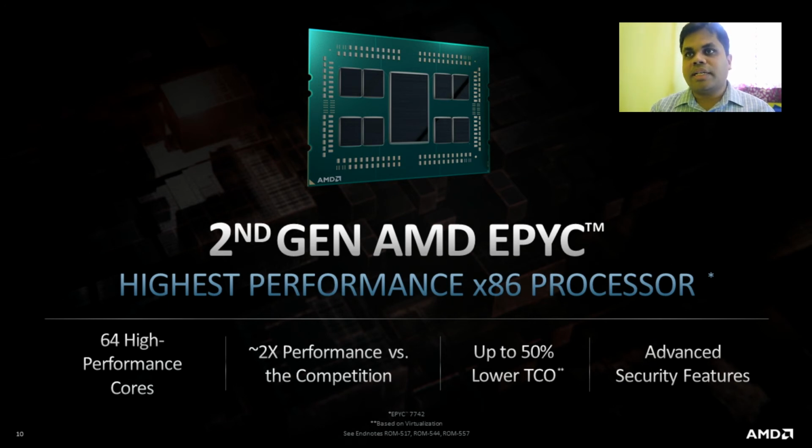One of the unique and interesting parts of the AMD system on chips is platform socket compatibility. So your investment is secure. If you are installing a system with Zen 2 core Rome processors, you may do a field upgrade of the CPU for improved performance upon the launch of the next generation AMD EPYC processors.